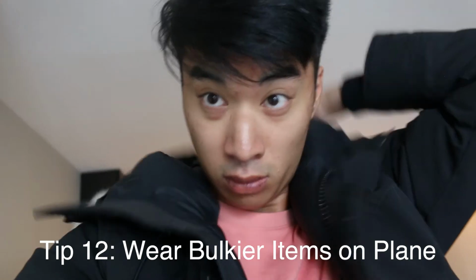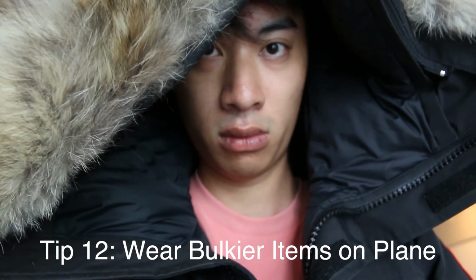And also, if you're going to a colder destination and you need to pack some heavier, warmer clothing, what I like to do is wear that on the plane, just because you can always take it off, right? But if you pack it, it takes up a lot of real estate in your bag, and you probably want to keep some space allocated for the shopping you're going to do when you're traveling, so you don't want to waste your space on things that you already own.